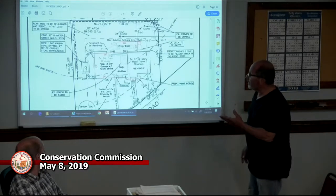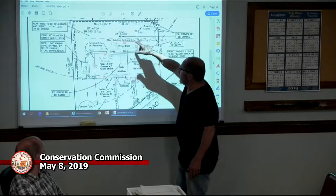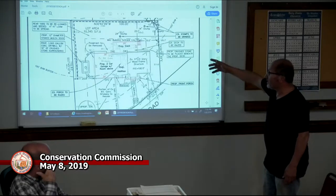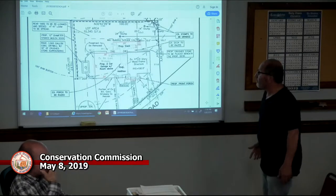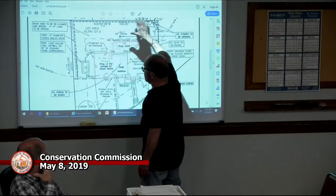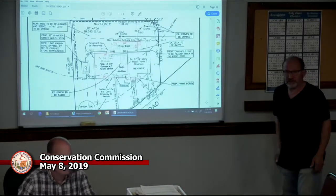There are no trees in the backyard to be cut. There are only 4 existing stumps, so we're going to grind them. After that, we're going to loam the yard behind the house. New grass will be seeded here, everywhere, and in this area too. That's it. If you have a question.